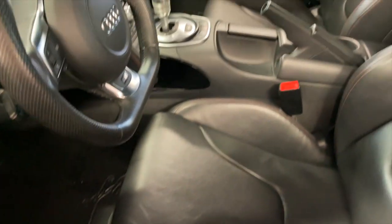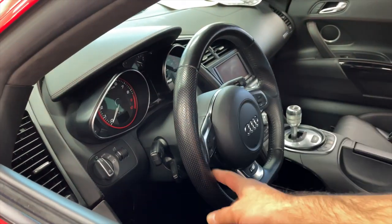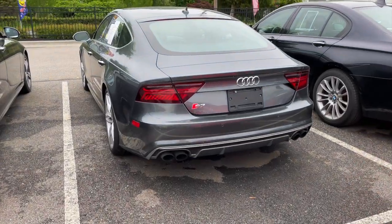It's very sharp. The steering wheel looks a little bit different too, doesn't it? Yeah, this is a little different. I mean, the design of it is, but mine doesn't, I don't think it has this. Yeah, I saw this one on the website too.